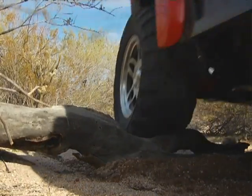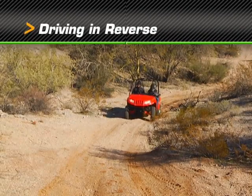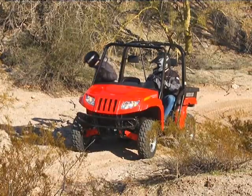When using reverse, avoid making sharp turns. Always know what's behind you before you back up. Have someone watch for you, or stop the vehicle, get out and check what's behind you.